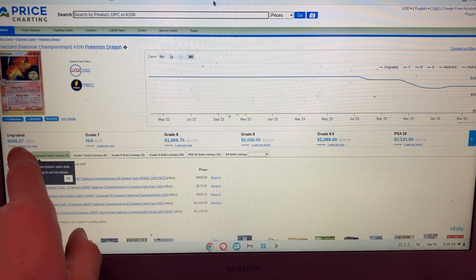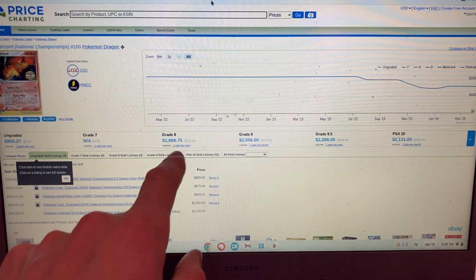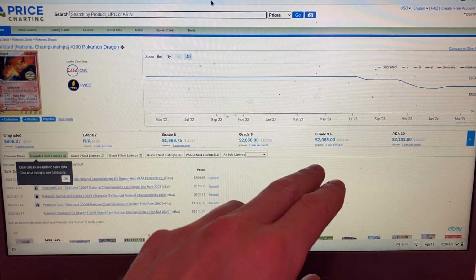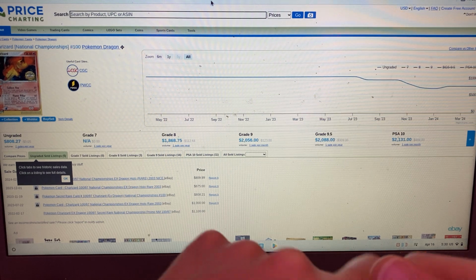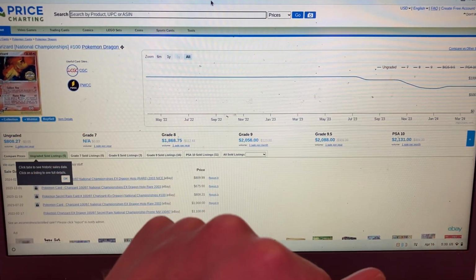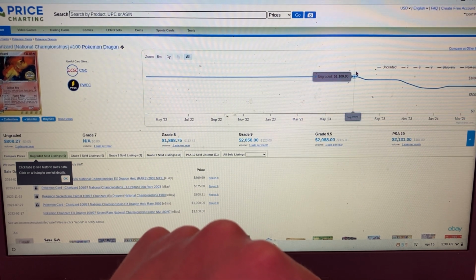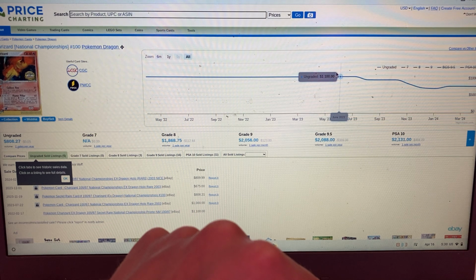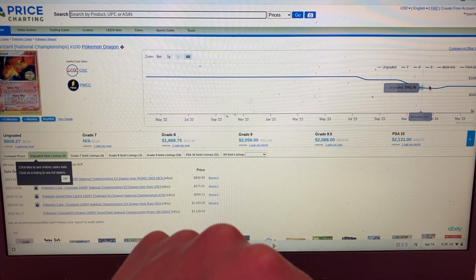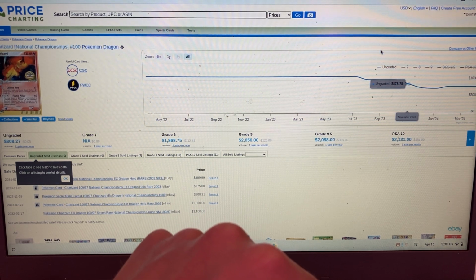$827. A PSA 8 of this card goes for $1,868. PSA 9, $2,000. PSA 9.5, $2,000 and change. And a PSA 10, $2,131. This is surprisingly the cheapest this card has been in the past forever. This card between April 2022 and July 2023 was going for $1,100 ungraded. The cheapest this card has been was back in January, this past January 2024, for $744. So he's slowly starting to bounce up.